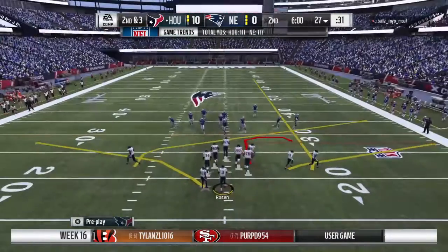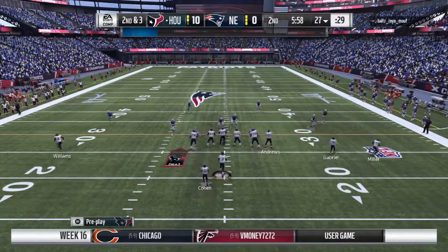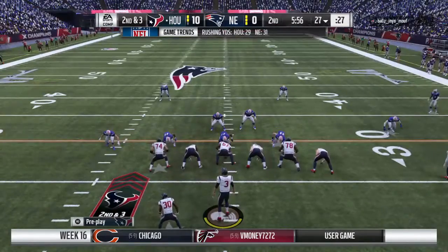Operating from the 27 now. Here's 2nd and 3. All right, now, lucky 56.